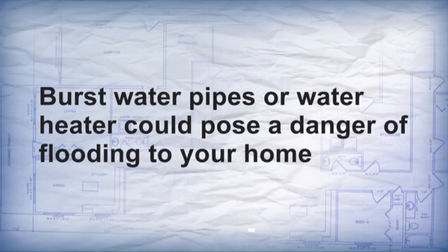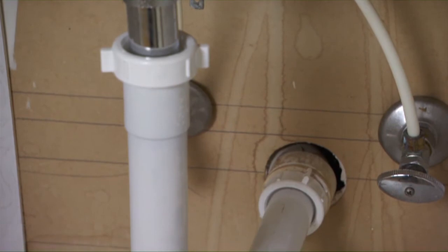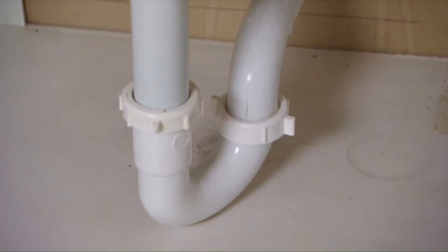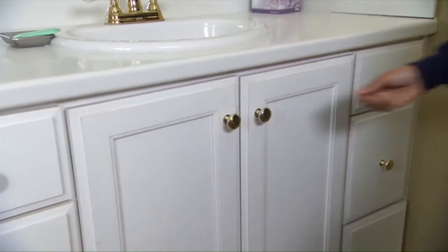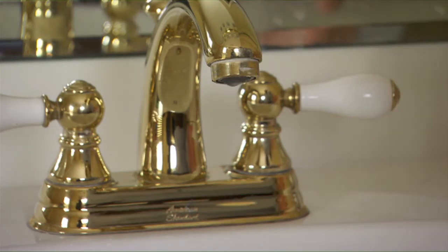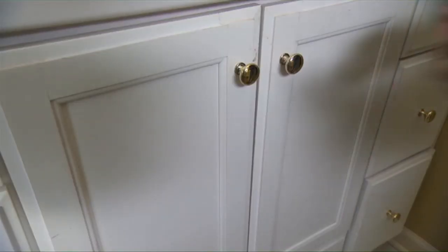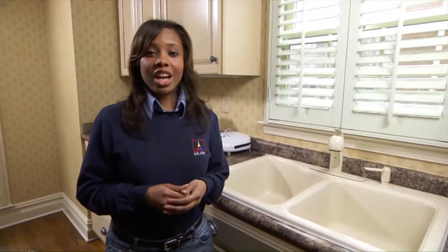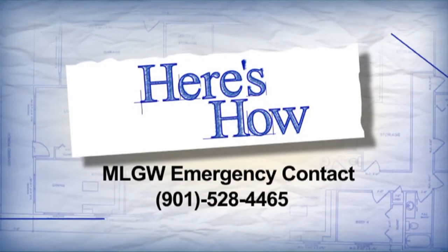Another item of a more serious nature is a burst water pipe. Pipes can burst anytime temperatures are below freezing. A burst water pipe or water heater is considered to be an emergency situation and could pose a danger of flooding your home. When temperatures are below freezing, customers should open cabinet doors and turn water to a slow drip to prevent pipes from freezing. Customers can also wrap pipes either in pipe insulation or with towels to prevent pipes from freezing. If your pipes freeze, turn off the main valve inside your house and call MLGW's emergency contact number at 528-4465.